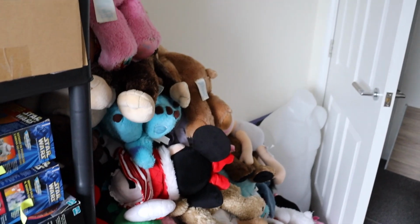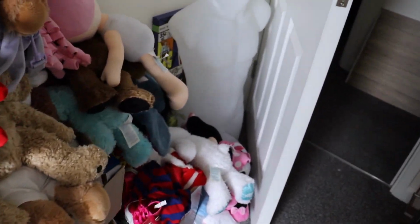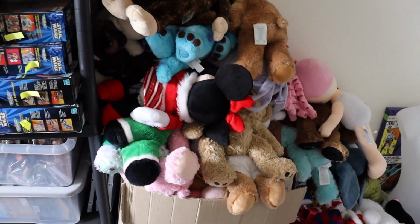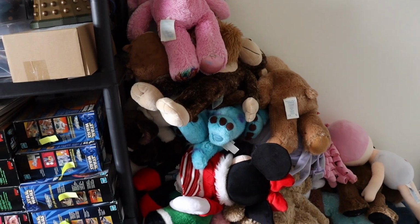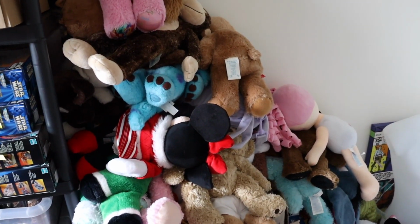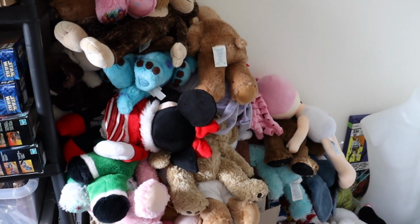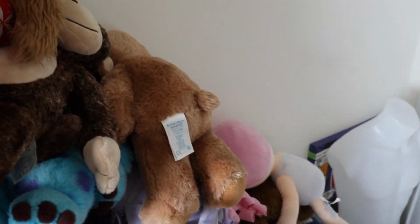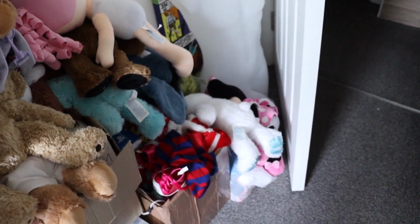I still have my mountain of unlisted plush, which I probably need to just pull out and go through. Again, anything that's car bootable, I will probably just car boot just to get rid of it and make some space. I'll at least be able to get my money back for anything that I bought from a car boot, like those generic Build-A-Bears. I literally paid like 50p a pound for most of those. So I'm sure I'll be able to make some money back.